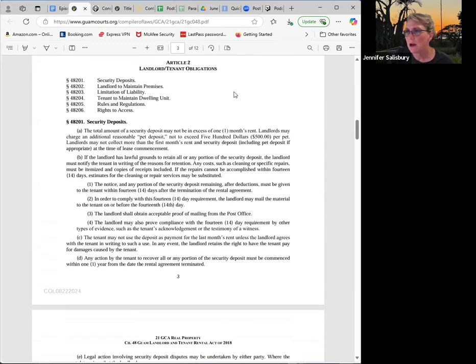Total amount of security deposit may not be in excess of 1 month's rent. Landlords may charge an additional reasonable pet deposit not to exceed $500 per pet. Per pet. Wow. Landlords may not collect more than first month's rent and security deposit, including pet deposit if appropriate, at the time of lease commencement. So there is a cap on what you can get. First month's rent and security deposit, which includes the pet deposit, so that your limit is 1 month's rent. That's it. And then the rent would be on top of it. So even if you did a pet deposit, you could do a pet deposit later on, it looks like.